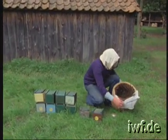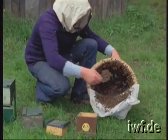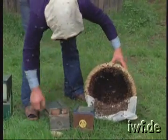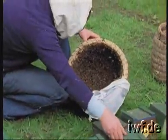Young queens are also removed individually from the catching skeps. Together with a small number of workers, they are transferred to specially made wooden nucleus boxes named Klindworters after their designer, so that they can form small temporary colonies. As soon as the beekeeper has supplied each box with a ladleful of bees, he starts to search for the queens among the throng.